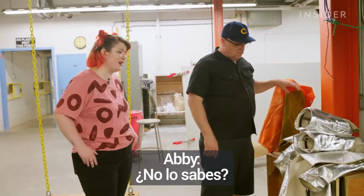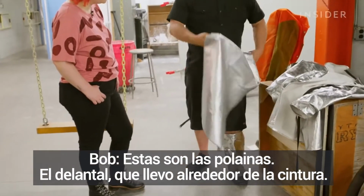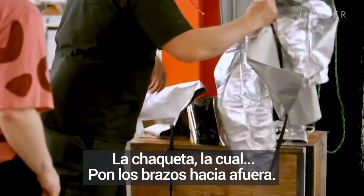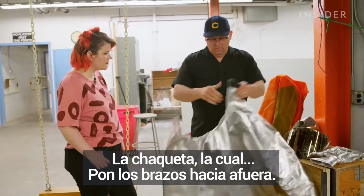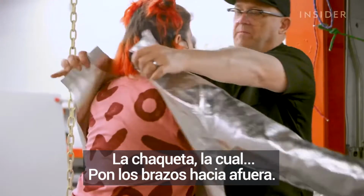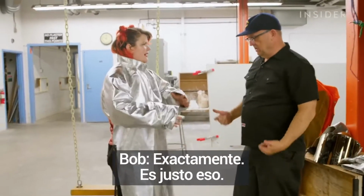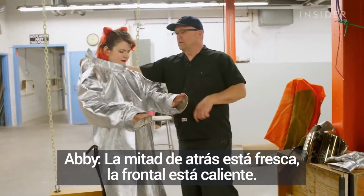You don't. You don't? These are the spats, the apron, which I wear around my waist, the jacket, which, put your arms out, right? Because you don't need it in the back. It's like campfire style. Exactly. Back is cool, front is warm. So there's that.